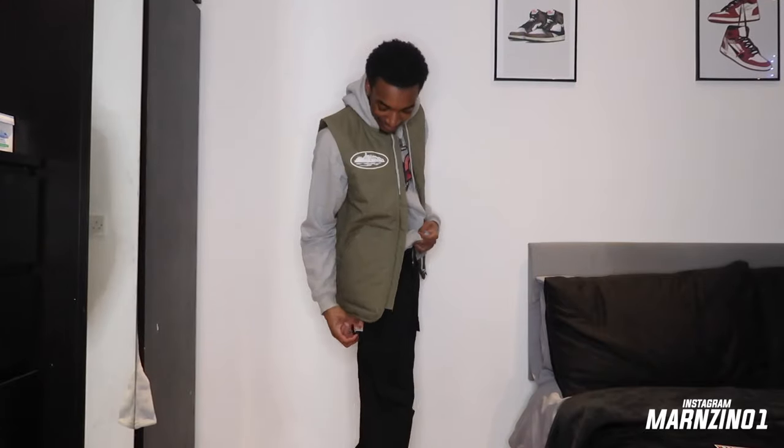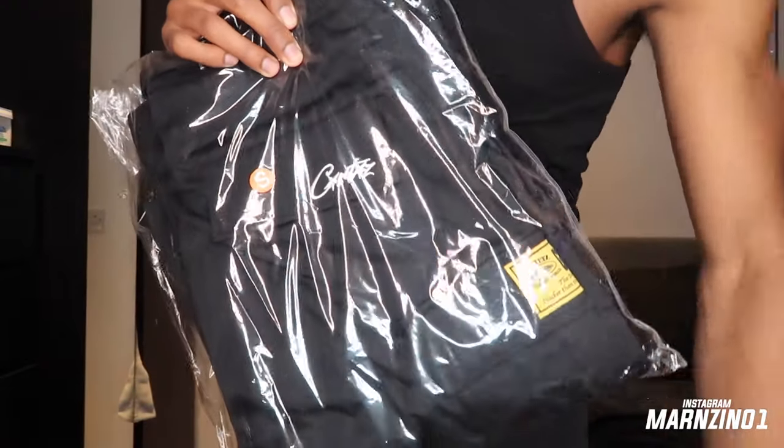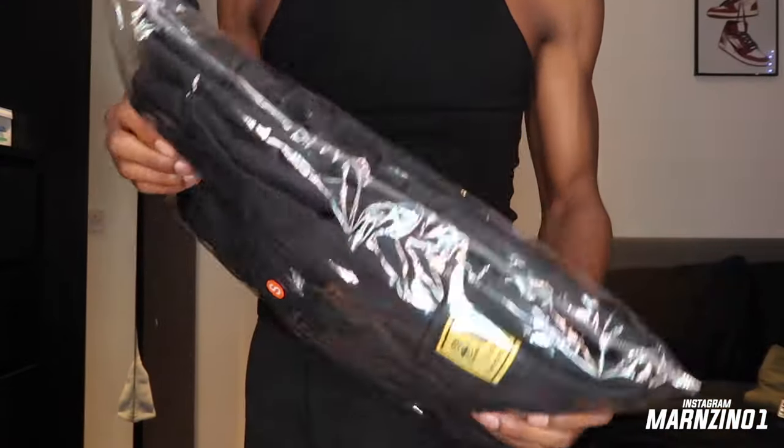So moving on to the cargoes, forget these cargoes, I'm dashing these away, fam. But moving on to the Corteiz cargoes, I finally copped them. Let's go man, let's go. Can't lie, I got these recently, innit, so they're still in the packaging. Pop the W on the cargo, bro.